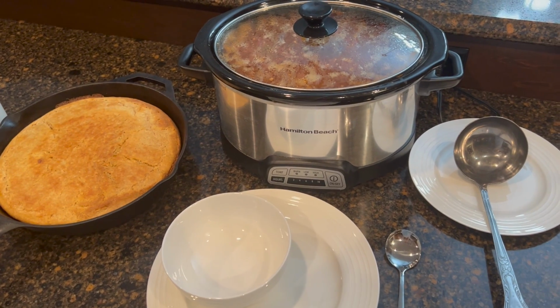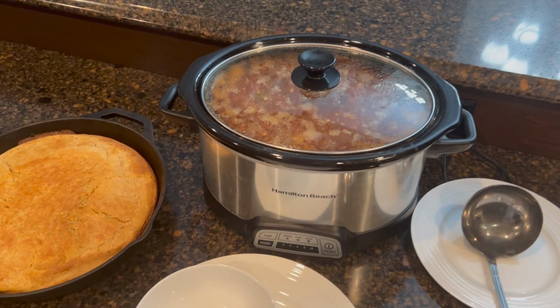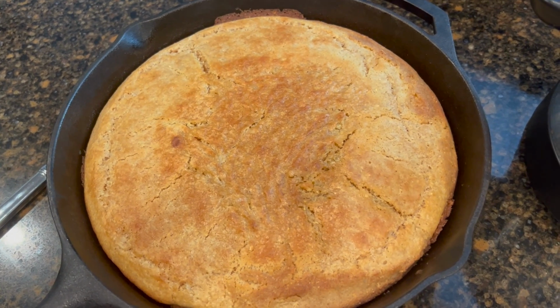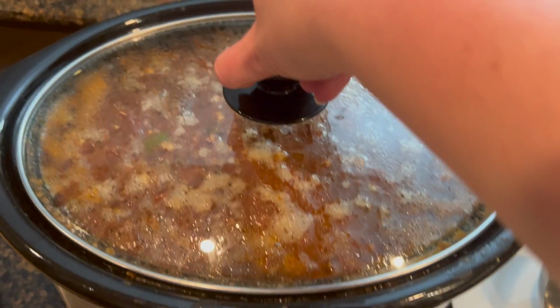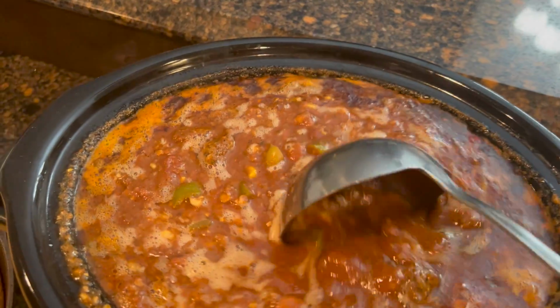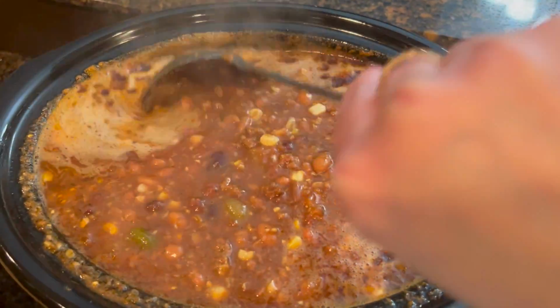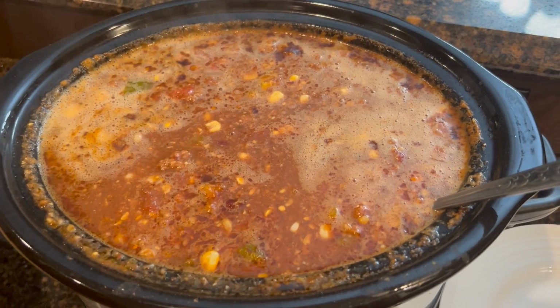All right, this is several hours later. Dinner is ready. It's been on for probably 8 hours. We have fresh cornbread made with stone ground corn. Let's see what this soup looks like. It is full. This smells so wonderful. Now we're gonna go ahead and serve a plate.